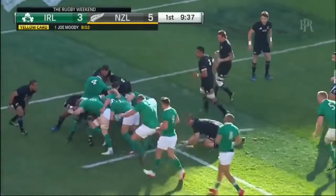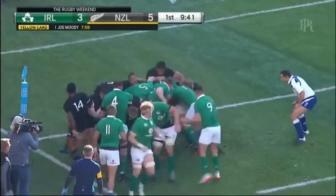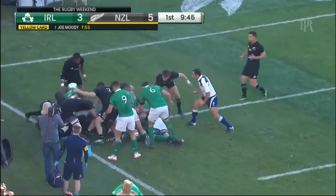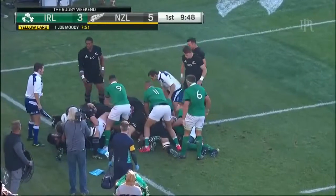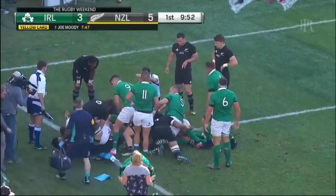Here comes the Irish drive. Ireland desperate to keep it up. Little spin and change of direction. New Zealand have committed a lot of numbers here. Can Ireland get across the line and ground it? There's a big roar from the crowd. Mathieu Reynal is having a long look at it. He says it's held up.